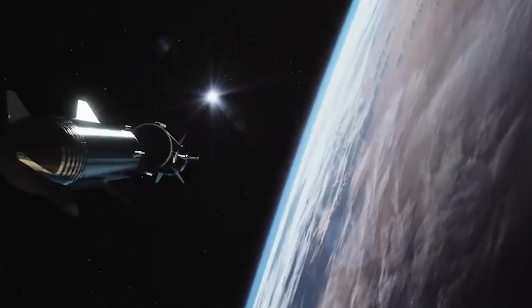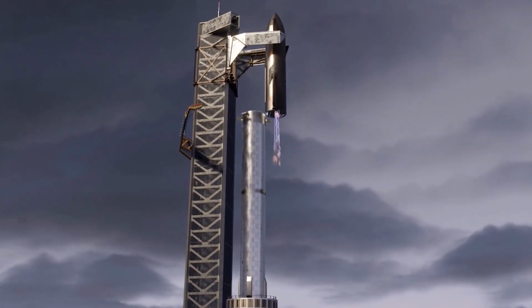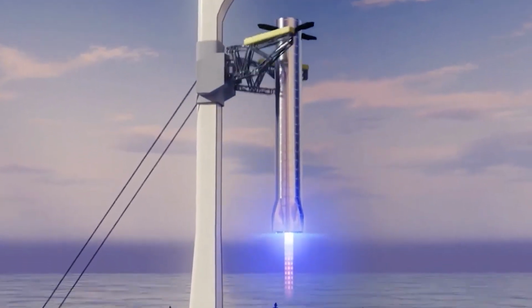booster separates from the second stage Starship and drives itself back to Earth. Of course, it will not descend on the ground, but rather on both arms of the Mechazilla catcher. Elon Musk tried this method in the simulation program and it worked, but the concern is, will it work in reality? Let's all watch and see.